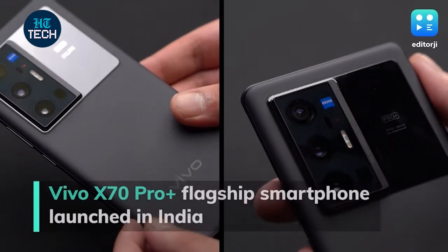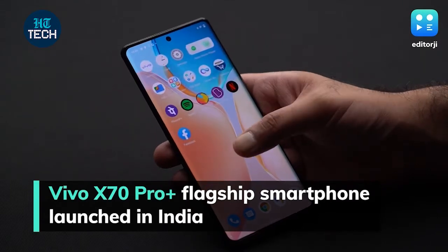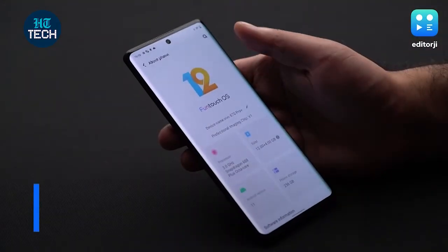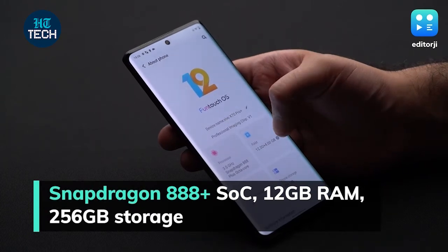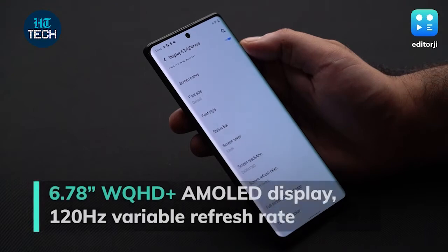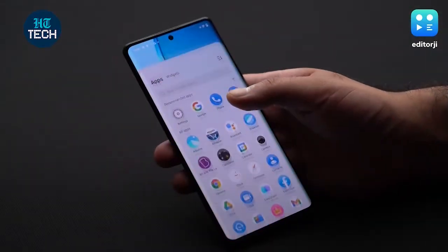Vivo has launched its flagship X70 Pro Plus smartphone in India. The X70 Pro Plus is powered by the Snapdragon 888 Plus chipset and features 12GB LPDDR5 RAM along with 256GB storage. The device sports a 6.78-inch WQHD Plus AMOLED display with a variable refresh rate from 1Hz to 120Hz.